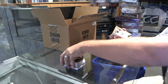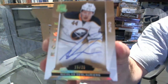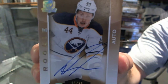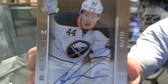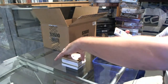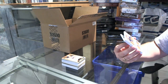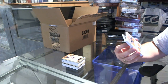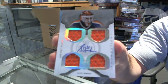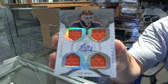We've got number 25, gold rookie auto for the Buffalo Sabres, Nicholas Deslauriers. That's nice. Number 4/15, a Quad Cup Foundations jersey auto for the Edmonton Oilers, Grant Fuhr. 4 of 15, Grant Fuhr.